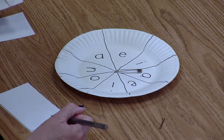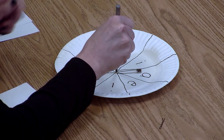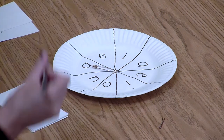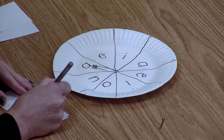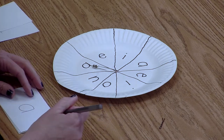I'm going to do one more, and then I want to show you how to make a different game. Okay, let's hope I get an O. I got another A. That's funny. Now I'm going to have two that are the same. I'll practice writing my A. And that was sure fun playing vowels with you. Now I'm going to show you a different game.